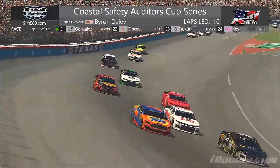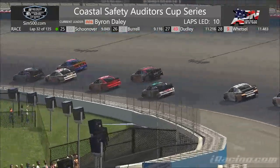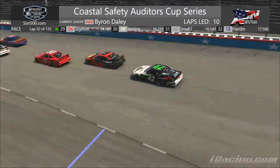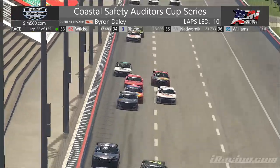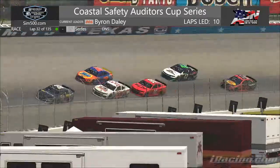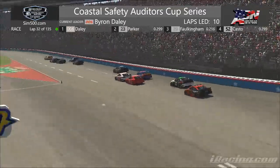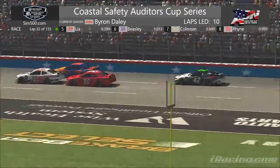And I want to make a note: when a track's good to you in one car, and if you're good at it, it tends to be good to you in some other cars. I've always had luck at Texas Motor Speedway, and it doesn't matter what I race. It can be the Cup car, it can be an Indy car, it can be the truck. Something about this racetrack I've always just had a little bit of a knack for.